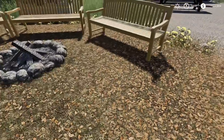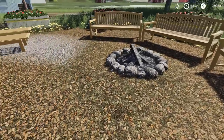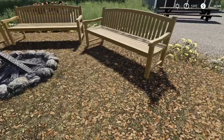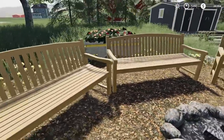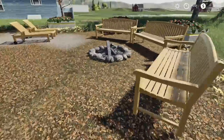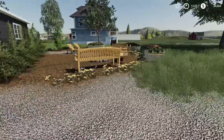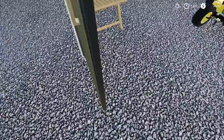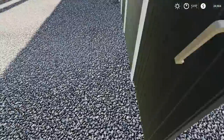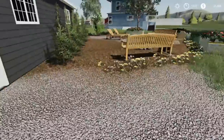I think it's like a forest ground, but it looks more like mulch to me, slash a decorative kind of ground. So I prefer that. We have the three benches here now, all of which have been nicely placed into a semicircle. We did end up putting two chairs into storage for right now. We got one right there and one right there. Those are just going to be put away for the moment.